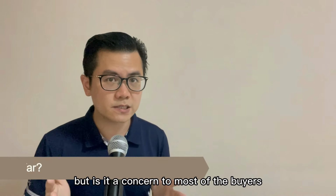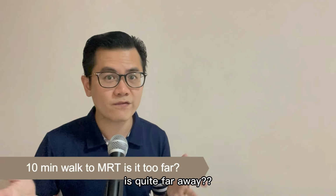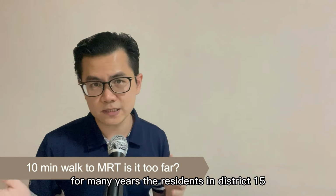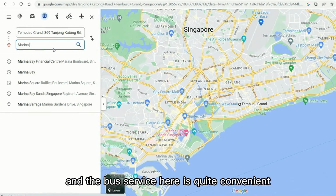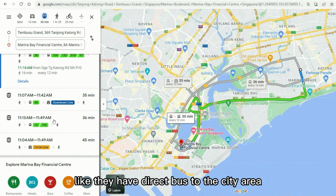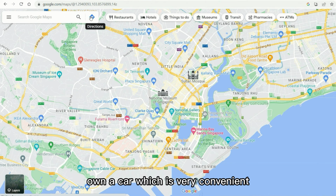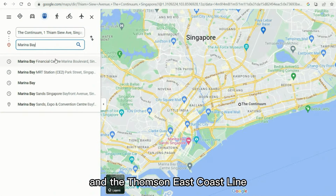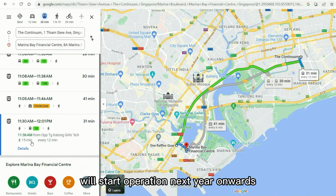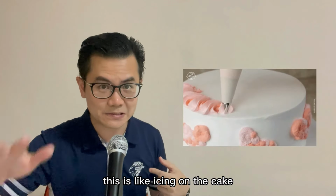But is it a concern to most buyers that a 10 minute walk to the MRT station is quite far? For many years, the residents in District 15 didn't have any MRT stations, and the bus service here is quite convenient. They have direct buses to the city area, and many homeowners here in District 15 own a car, which is very convenient, especially as it is very near to ECP and Nicoll Highway. And the Thomson-East Coast Line will start operation next year onwards, which is before your condo even TOPs. This is like icing on the cake.